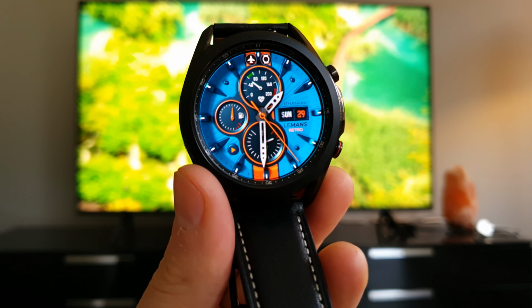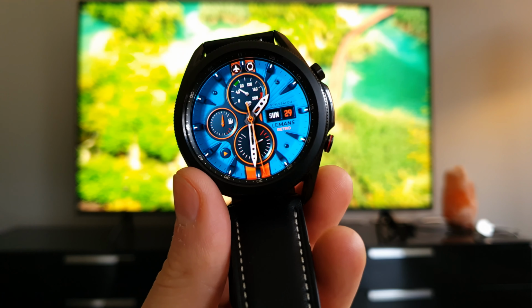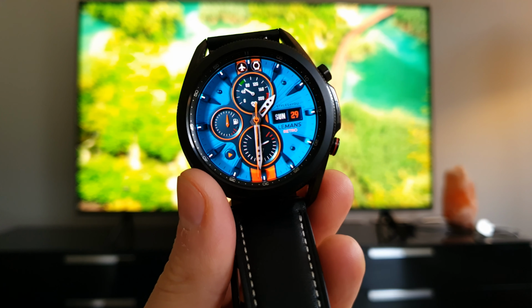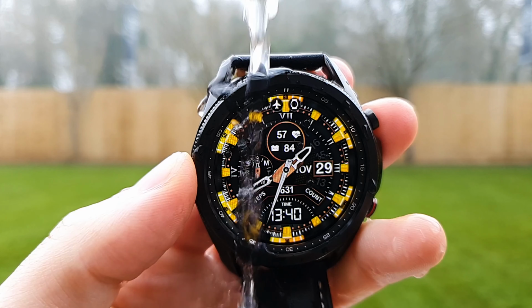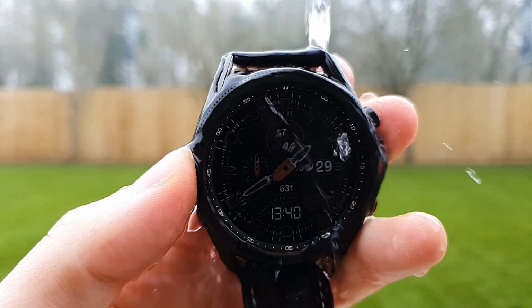This isn't something that's going to happen on the Galaxy Watch though. Samsung have already said that they can't do this through updates. Definitely something worth bearing in mind if you did want those features, as the Galaxy Active 2 does sit between the Galaxy Watch and the Galaxy Watch 3 in terms of price.